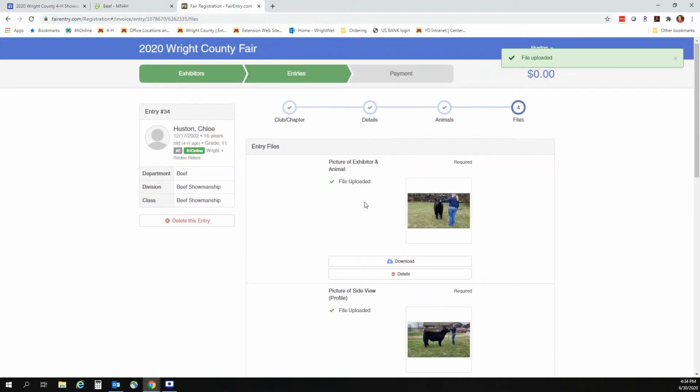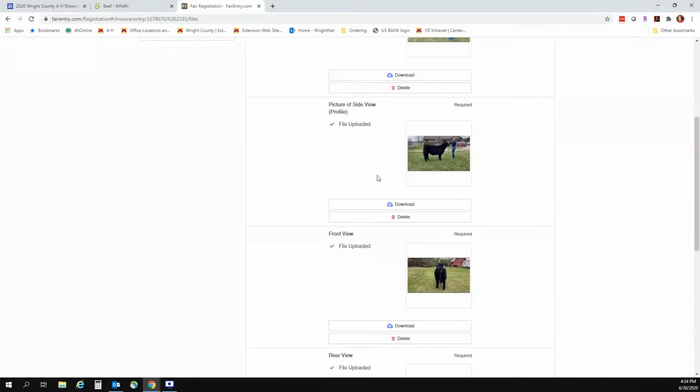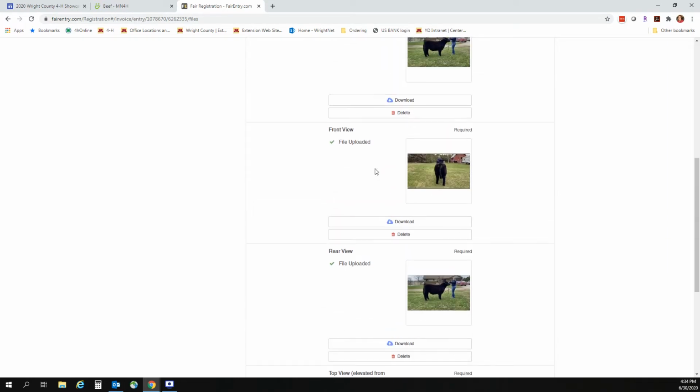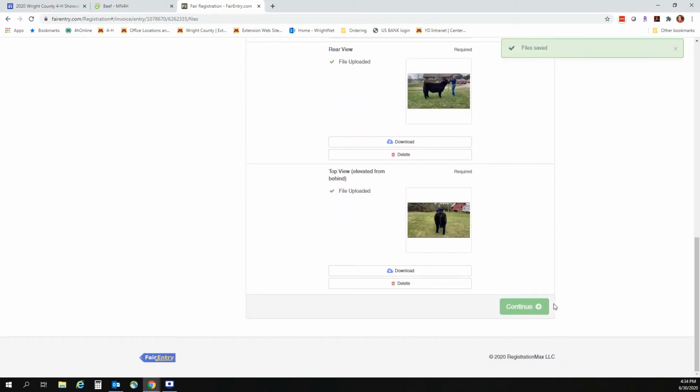You should have a picture of yourself with your animal, and we'll use that for our showcase at the end of the fair online to highlight those champions and reserve champions and award winners. And then one view of everything that's required for each animal. You click continue.